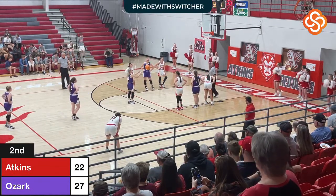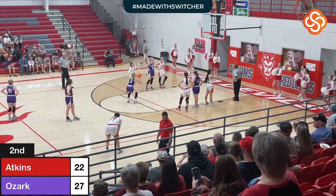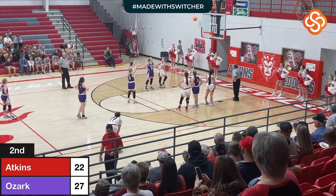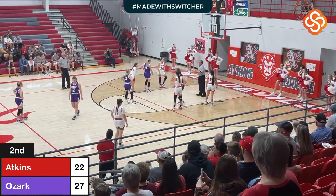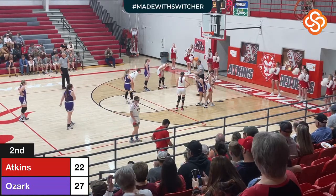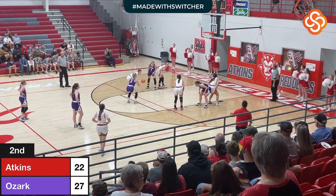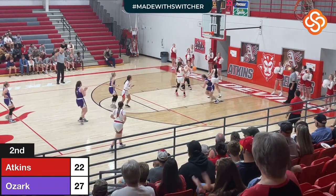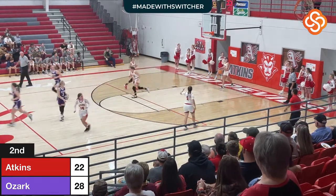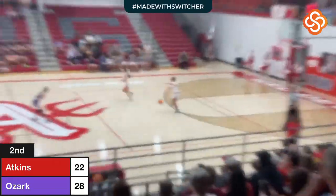So Anna Woolsey will be at the line for 2 with 56 seconds left here in the first half. First free throw is no good. Woolsey's second is good. She gets the second one to go. It's a 6-point deficit for the Lady Red Devils, 28-22, Ozark.